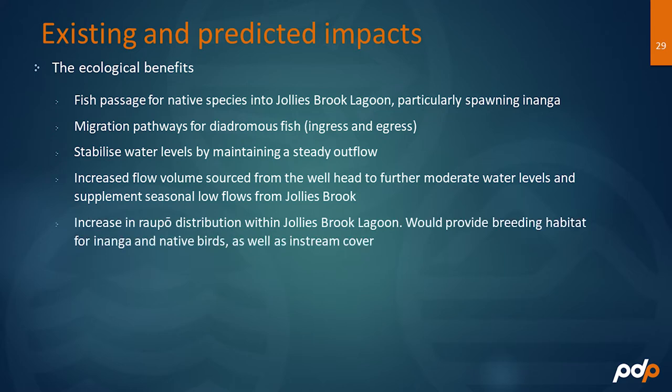We'd also like to increase the raupo distribution within the whole wetland area, because that provides really great habitat for not just fish, but also for breeding birds. It's really good cover. And yeah, the overall aim is to maintain and restore it to its former extent and provide that passage for fish.